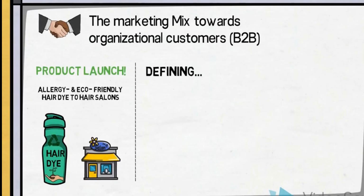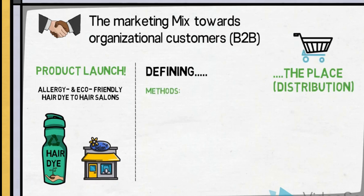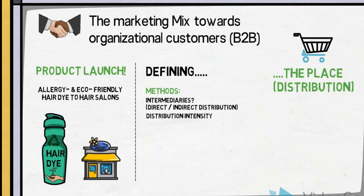To define the distribution setup, we could consider the need for intermediaries. In other words, the choice of indirect or direct distribution. And we would decide on the distribution intensity, meaning the decision of either an intensive, selective, or exclusive setup.